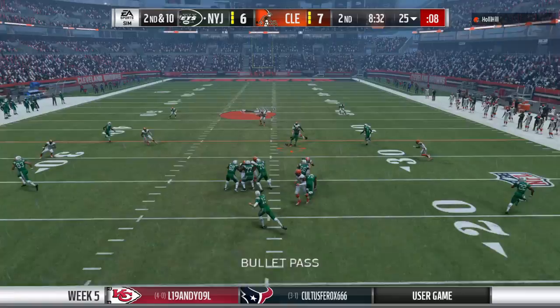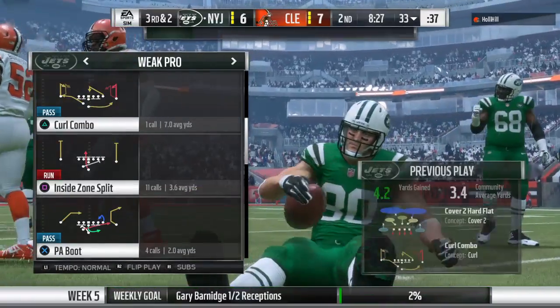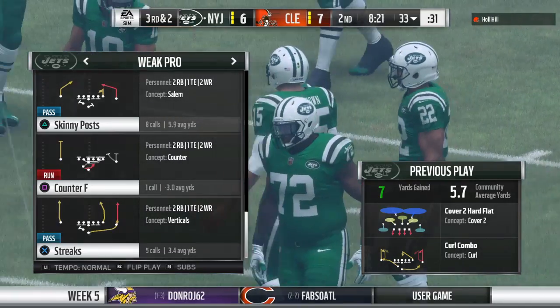On 2nd down, here's McCown. Complete here to Gary Barnidge. And he'll get it up to the 33-yard line. The reception good for 7. It's 3rd down. Gary Barnidge, a Pro Bowler at the age of 30.